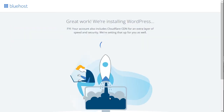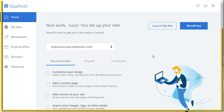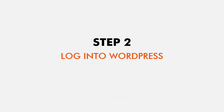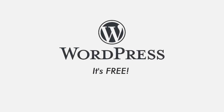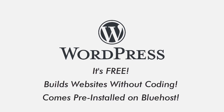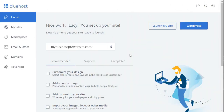At this point, as you see here, Bluehost is installing WordPress for you, and that's only going to take a couple of seconds. Once this installation has completed, you will be taken to your Bluehost account dashboard, where you see you have successfully set up your website. Now let's go to step 2, which is log into WordPress. WordPress is a free content management system. In other words, WordPress is a tool that makes it very easy to build a website without doing any coding at all, and what is best, Bluehost automatically installs WordPress on your website so you don't have to do it yourself. Now, do you see why Bluehost is so great? I love it.